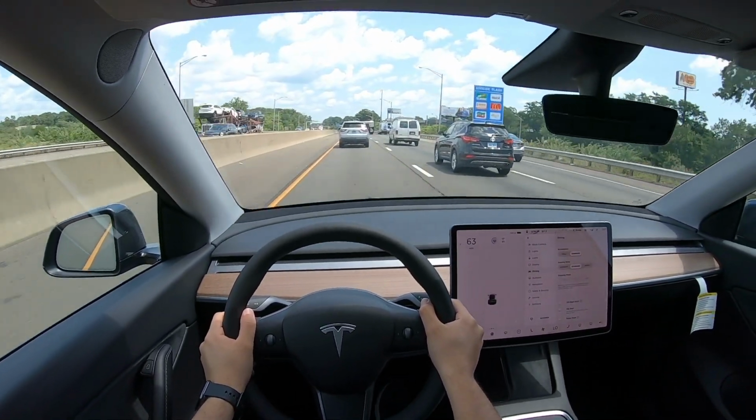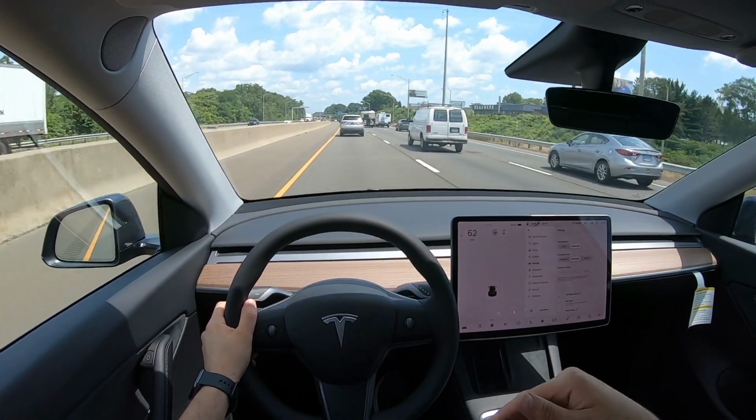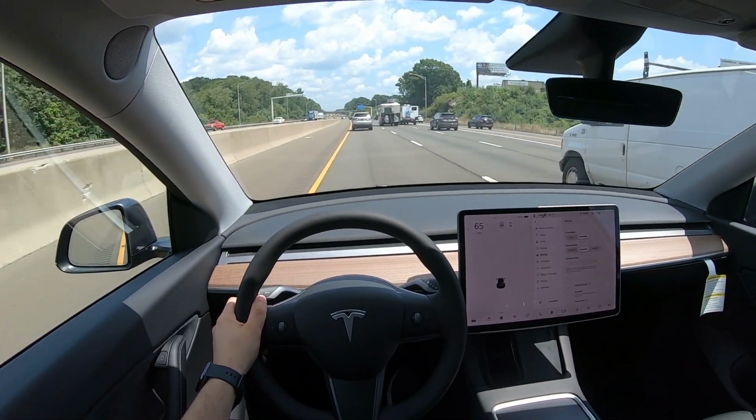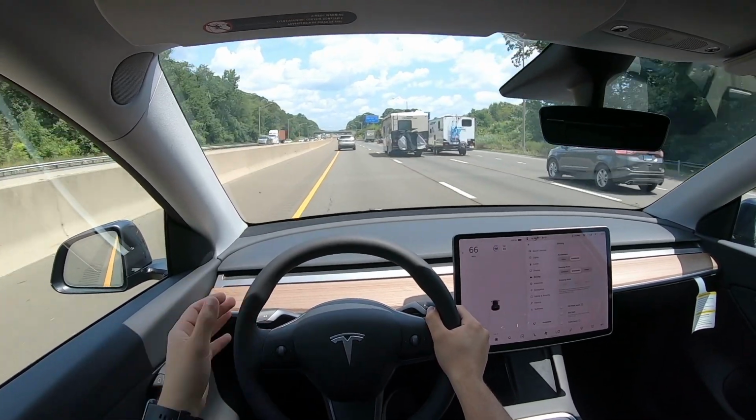I want to try autopilot, but this car is brand new and you have to drive it for a while, for about, I think, maybe 5 to 10 miles for you to be able to use autopilot.